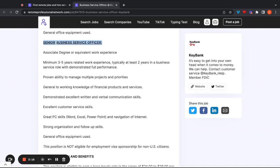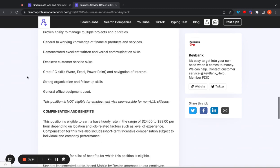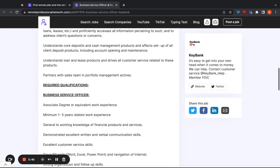And this right here, guys, these are qualifications if you want to come in as a senior business service officer. So if you have a little bit more experience, 3 to 5 years of working experience, this is what you'll probably be booked under if you get the job, and you'll probably hit that $29 per hour. And if you're going to be more entry level, it looks like you'll be at about $24 per hour. All right, and in this one, guys, you should expect a 401k, full health benefits, etc., and some other things.